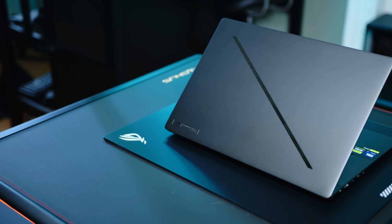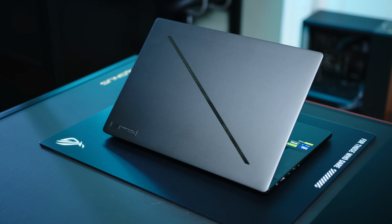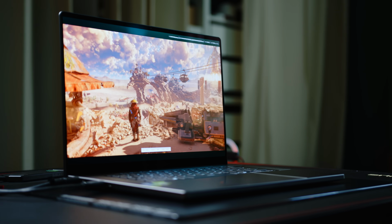When this chassis of the Zephyrus saw the light of day for the first time in 2024, it was basically without competition. Sure, there have been similarly thin machines like the XPS 16, may it rest in peace, the Lenovo Yoga Pro 9, or maybe even the MSI Stealth, but none of them came with Nvidia's higher-end GPU options, so you basically didn't have much choice.